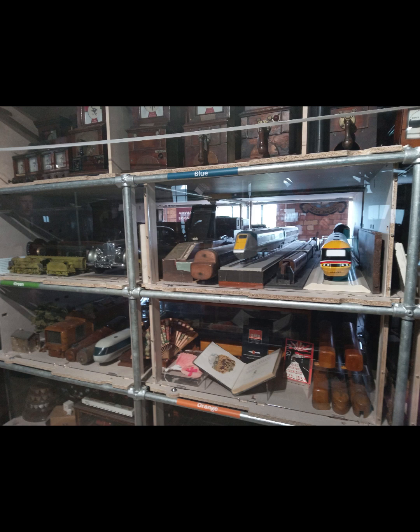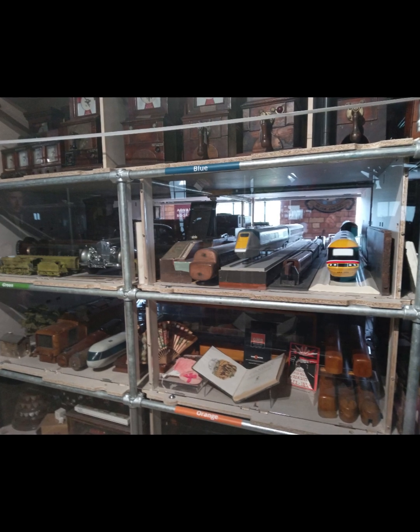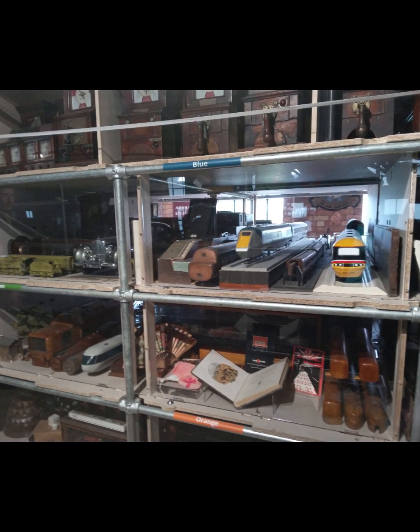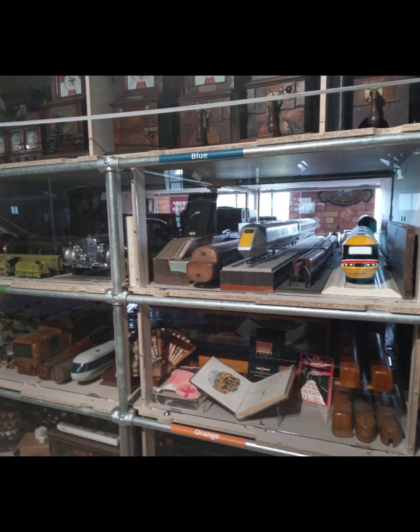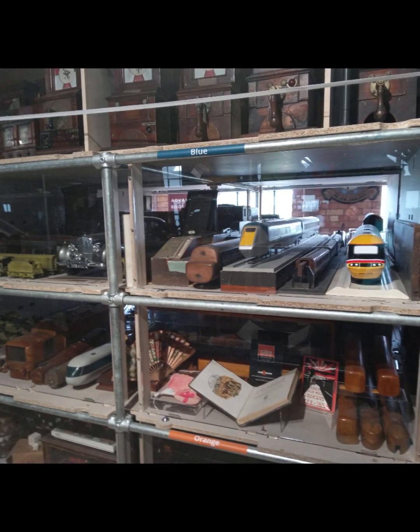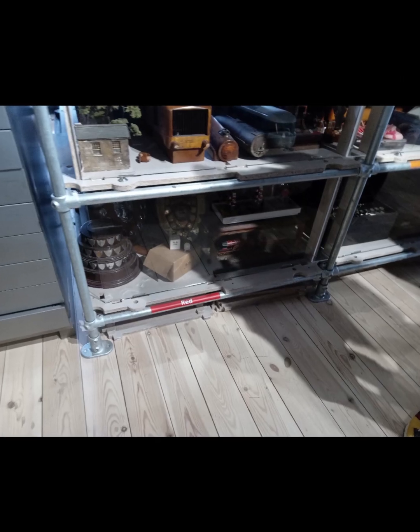So there are two models here. There is an O-gauge or G-gauge model of the Intercity 125. There's some coaches, and then you've got the BR train that goes 150 miles an hour, that was shown in footage in 1975.